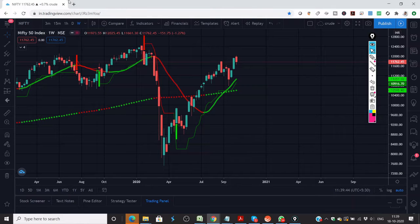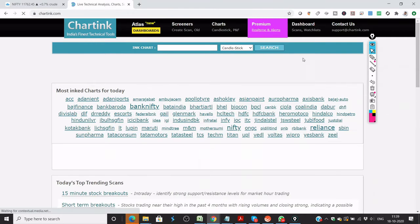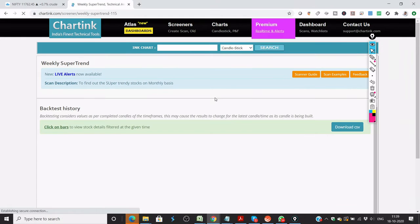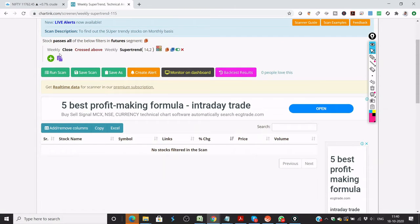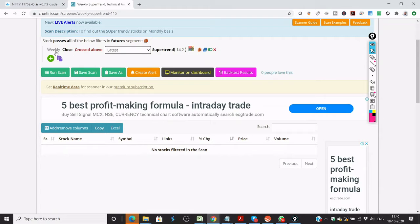Let's go and analyze stocks which can potentially be added to our portfolio for the coming week. We use the weekly super trend. Weekly close crossed above weekly super trend 14 and 2. We don't have anything right now, which is surprising. Let's see latest.